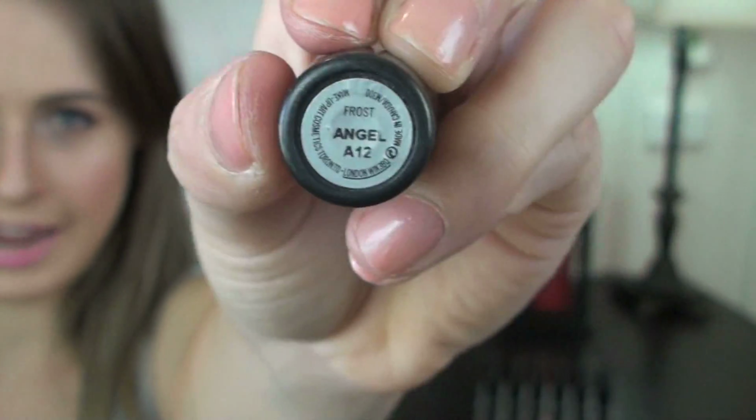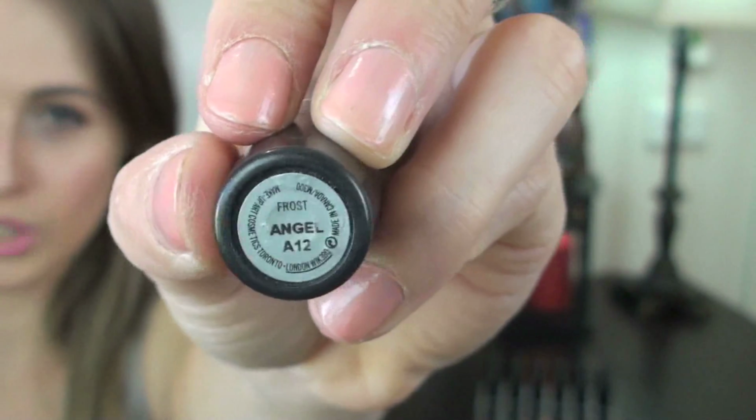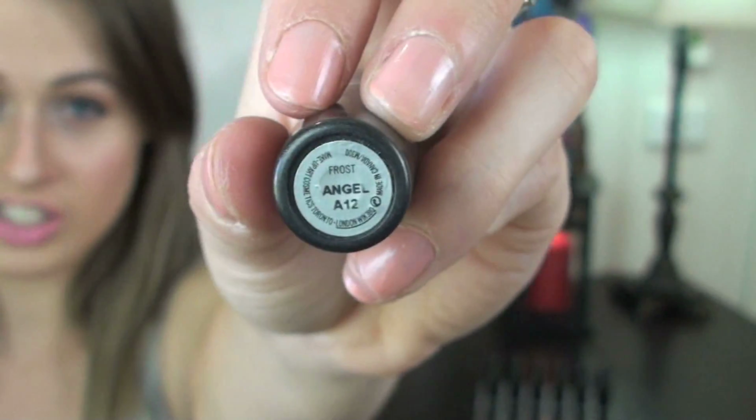So Angel is a frost finish, which is really, really beautiful, and I think the frost finishes tend to go onto the lips really easily, which I love. It's generally the lipstick that I would wear on a daily basis, and it probably is my favourite MAC lipstick out of all of them just because I can wear it every day. It just goes with everything really. This is lovely. Next I have a Creme Cup.